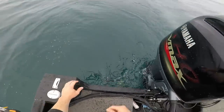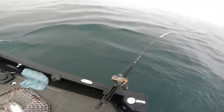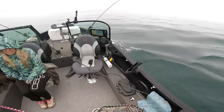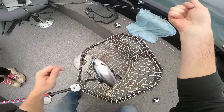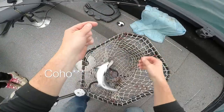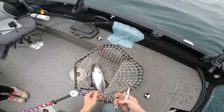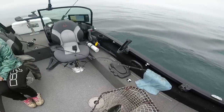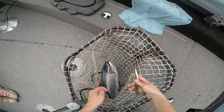Oh, that's cold. Sweet! So, correction on the first fish, that one was a king too. I don't know why it fooled me, but that other one had a really green back on it. Really light. That was definitely a king though.